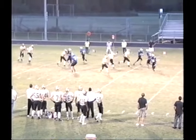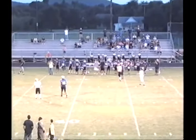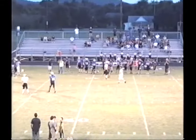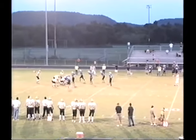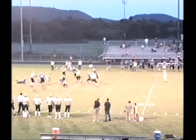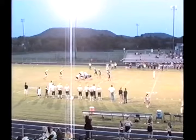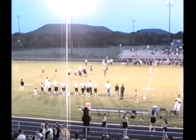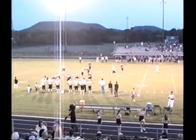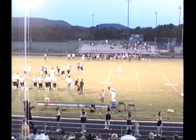There's the snap. Ball back to Hornback. He launches a pass. Broken up there by number 81 for the Cowboys. Pass formation. Ball back to number 24, Caleb Eccles, and Eccles falls forward. There's the snap. Ken Hornback up to the 31-yard line.